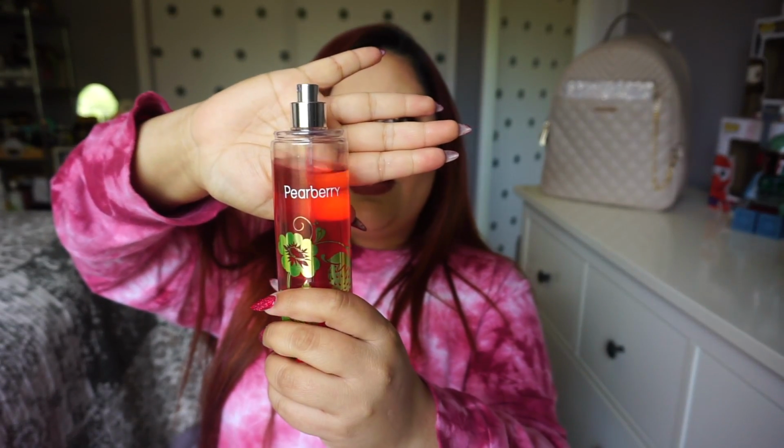This is the Pear Berry Fine Fragrance Mist from Bath & Body Works, and I love it. I have been using this so much, and literally that's all I've used so far. But every time I put this on, I spray like 6 sprays on myself. I put it from head to toe.